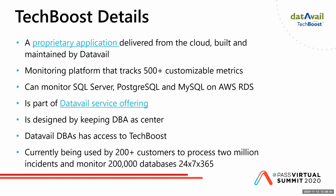If you have a physical host or a VM, whether it's on-prem or in a cloud, for example, AWS EC2 or Azure VM, we can install agents on those VMs or physical hosts, and those can be monitored as well. On top of that, TechBoost has the capability to monitor SQL Server, PostgreSQL, and MySQL on AWS RDS as well. So if you have an RDS instance, no issues at all. TechBoost can take care of that part as well.